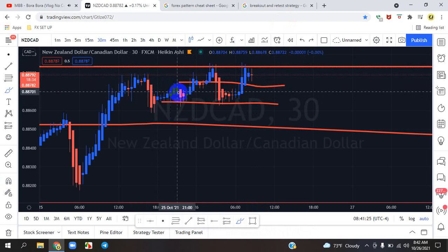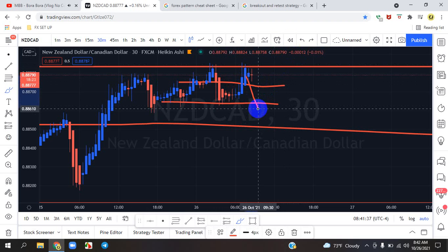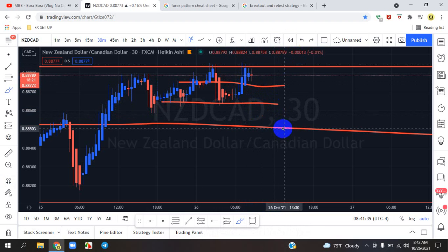Let me read it. 1, 2, 3, 4. Retest 1, retest 2, retest. Yeah, that market could come to that midpoint or come down lower, create that momentum, charge itself up at the midpoint or the lower part, and break itself up. If it comes back to the low and it breaks the low, you already know the market's coming back down.